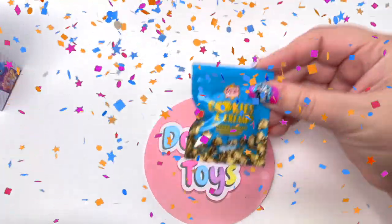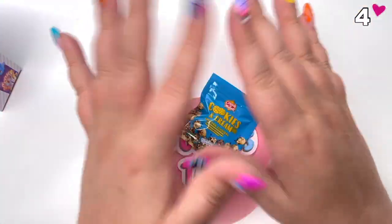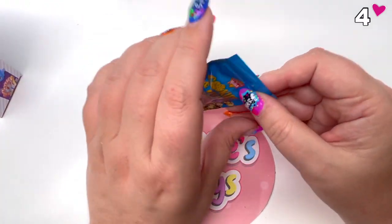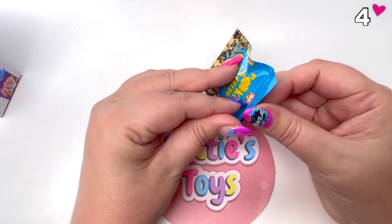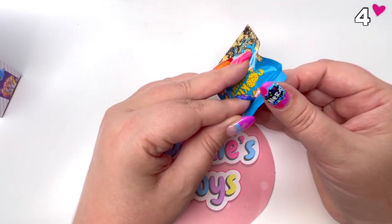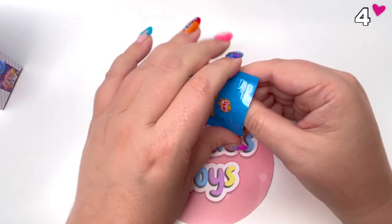Yes! Woohoo! This is crazy. Two in a row. Oh my goodness, two in a row. That is insane. I'm like kind of shaking a little bit. That's why I'm having a hard time opening this. Oh my goodness, goodness gracious, you guys. I cannot believe the luck we are having.